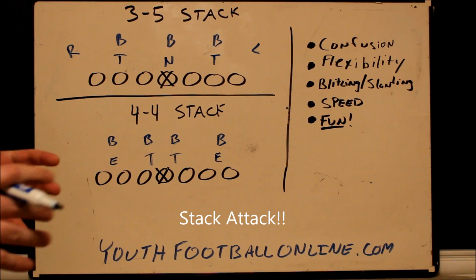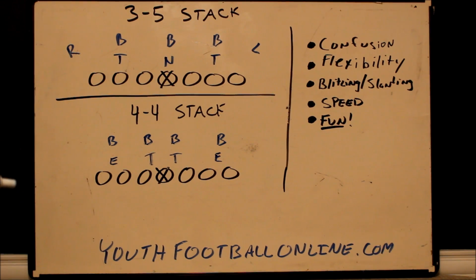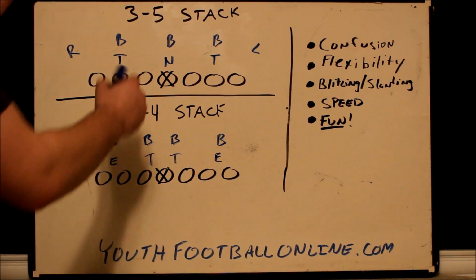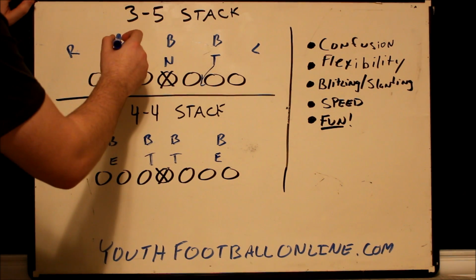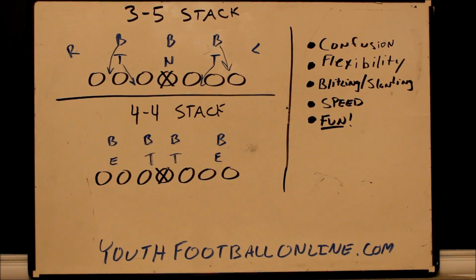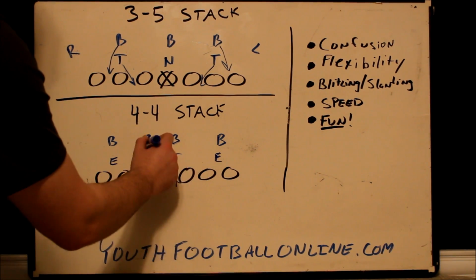Now I want to get into a few simple slants, a couple base calls out of these stack looks. Out of the 3-5, you could do something we call indie, which means our tackles slant in, and our backers slant out. Again, that's a very simple blitz. Same thing here, indie, they're going to just come here, backers coming out.